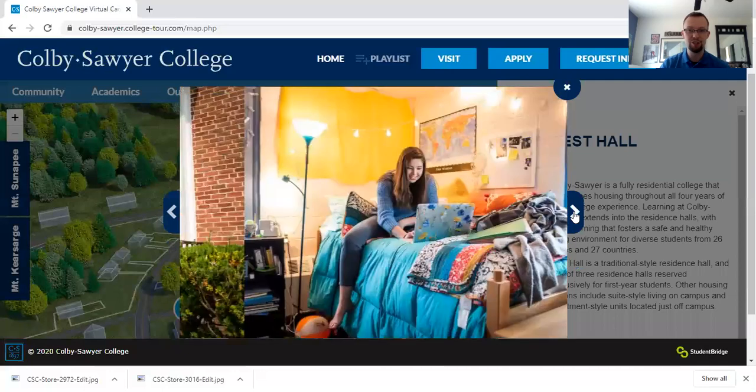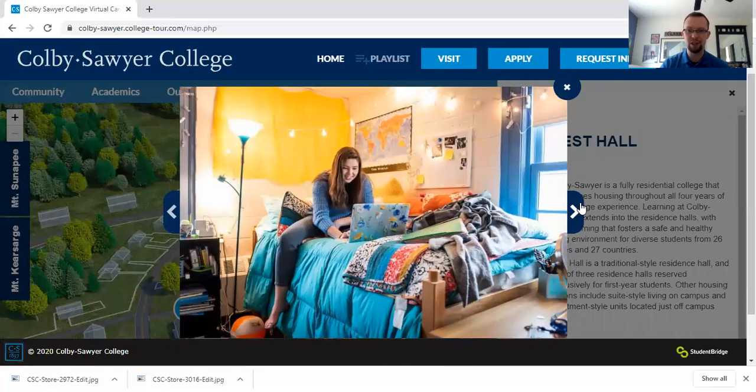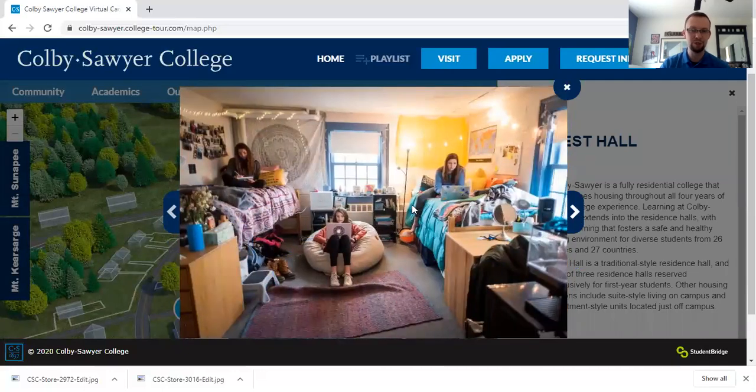This is a traditional style residence hall. We have some shots kind of in a student room. So this is pretty typical for size. This is 2 students living here. Looks like they have a third friend. They've kind of put risers under the bed a little bit to get some additional storage.